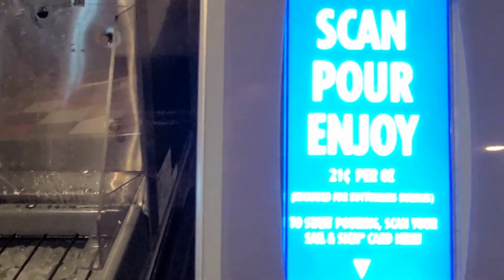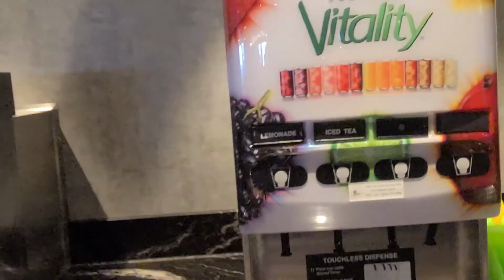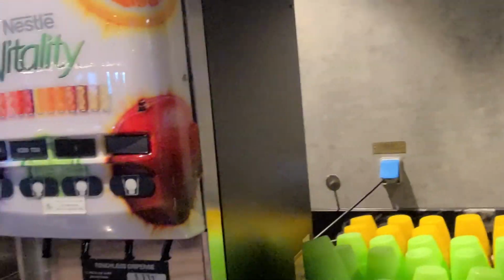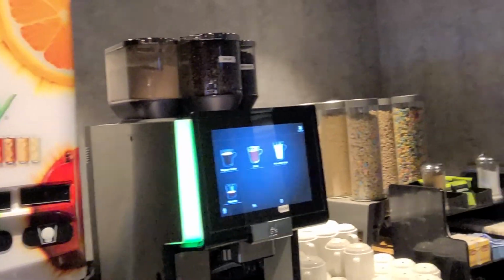So this is... So if you want soda, 21 cents an ounce, go at it. The drinks are actually included. So they have lemonade and tea. Chocolates included.